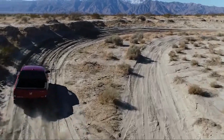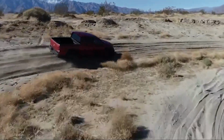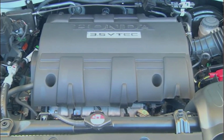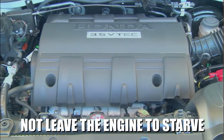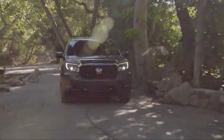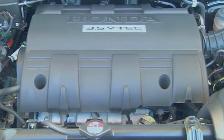So what is excessive oil consumption? Well, this is the case when the engine consumes a quart of oil every 1,000 miles. The owner needs to constantly top off the oil in order not to have the engine starve. Oil starvation can lead to engine failure because the lack of lubrication will create heat and friction. This will eventually seize the engine.